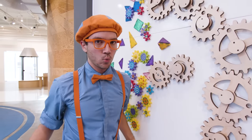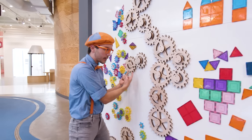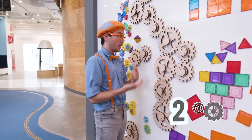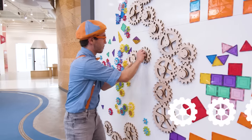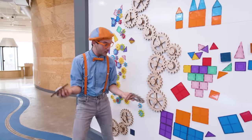And now, the really fun part. When you take one gear connected to another gear, you have two gears moving. But if you connect those two gears to all the gears, then they all move together. Teamwork is really fun, especially if you're a gear. Whoa.